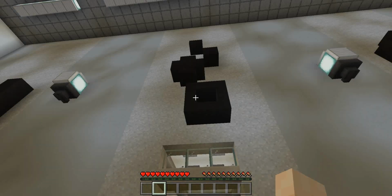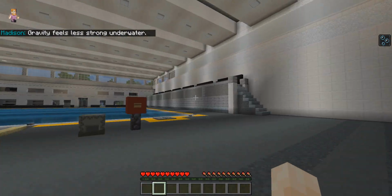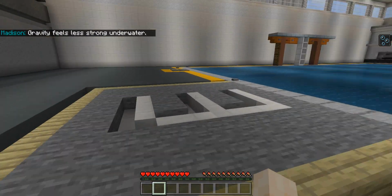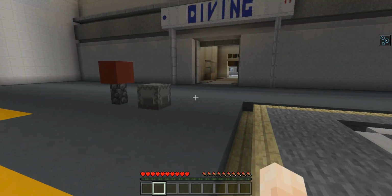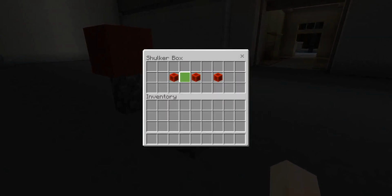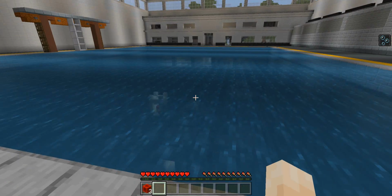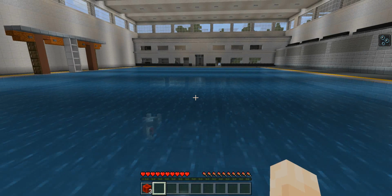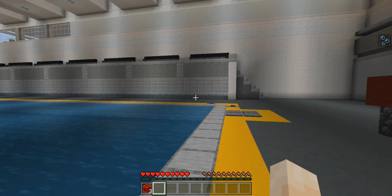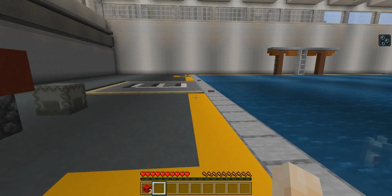Okay, my next room is scuba diving. Gravity feels less strong underwater. Yep. Ooh, there's a big pool. What happens if I hit that button? Nothing. Okay. Oh, wait. Can be placed on block of gold. I don't understand. Oh, wait. This is like a challenge, isn't it? I guess this gives you water breathing.